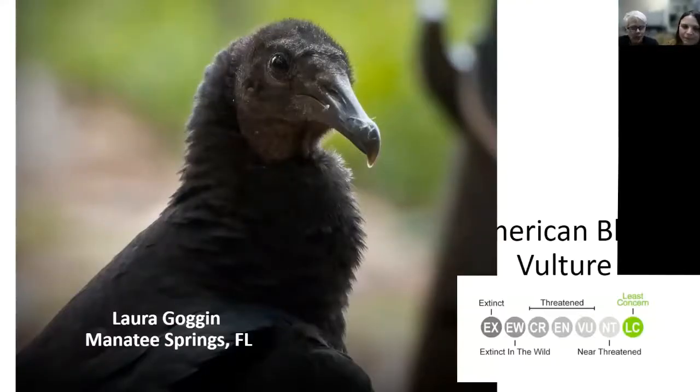This guy, I don't know if he's a juvenile or not, but he almost looks like a juvenile condor, how they have that red fuzzy head and very soft, beautiful black eyes.